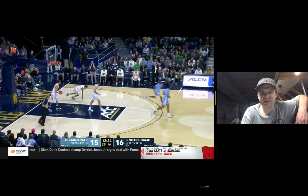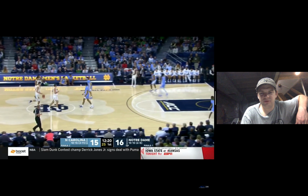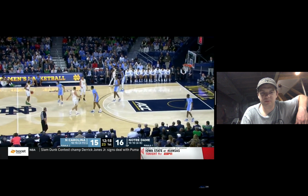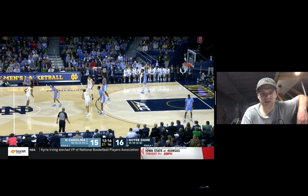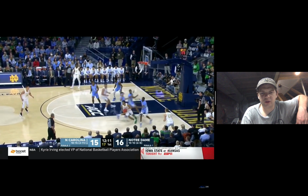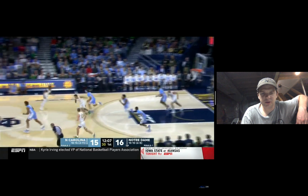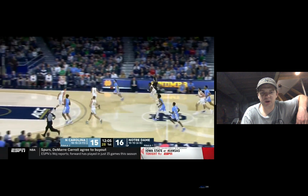But again, this UNC team was really poorly constructed. A lot of Carolina teams will have two big starting lineups, and this one did in Armando Bacot and Garrison Brooks. So that was a horn set from North Carolina, and it was a double, looked like either side ball screen. Let's see what he does here. See, that's a pretty good dribble move right there.